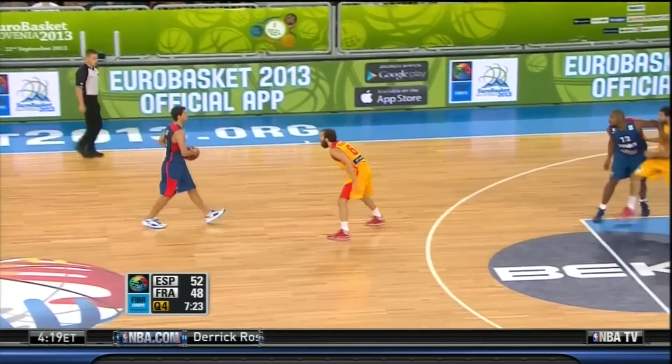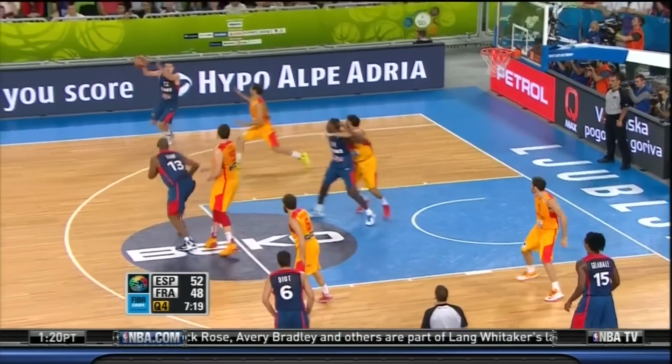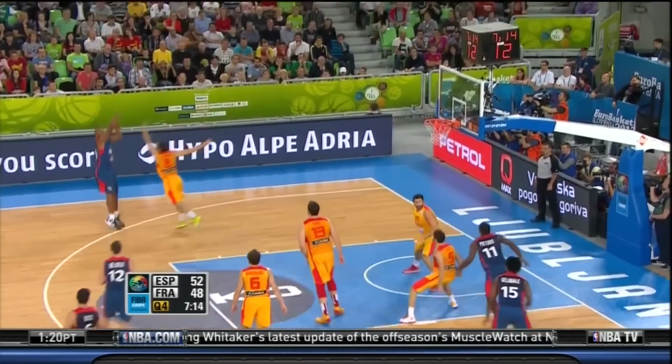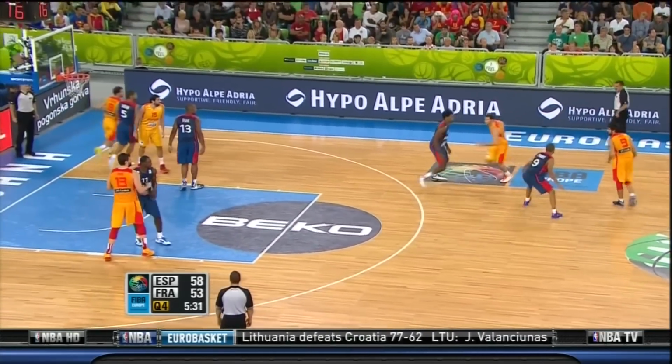France was able to exploit pick and rolls with whomever Marc Gasol was guarding. On this inside screen, Calderon needs to stick with Diaw, but instead gets caught in no man's land, and Diaw makes him pay. Spain was still running good offense and getting great shots.